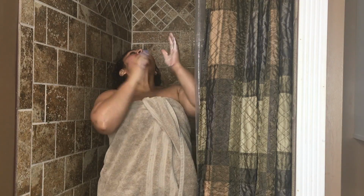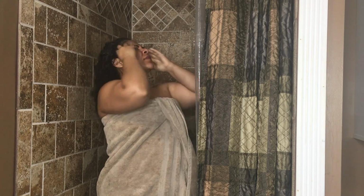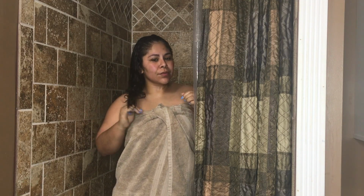I start off by using the No Poo Decadence Zero Lather Ultra Moisturizing Milk Cleanser on my wet hair. This shampoo does not suds up since it has no sulfates that can strip the hair's natural oils. I like to make sure that I massage this onto my scalp first and then make my way towards the ends. I feel like it is very moisturizing and great for curls that need a little extra hydration like I do. Once I have it all over my hair, it's time to rinse it off.